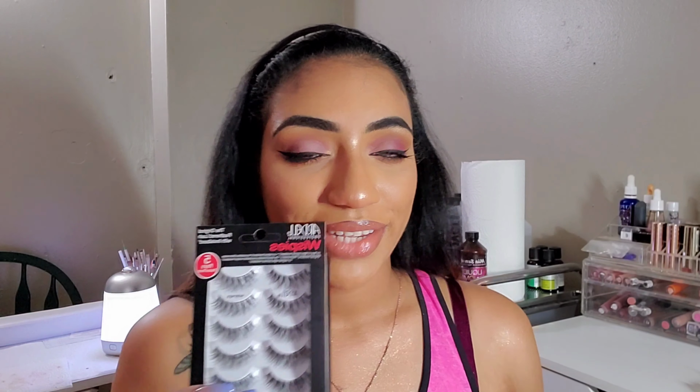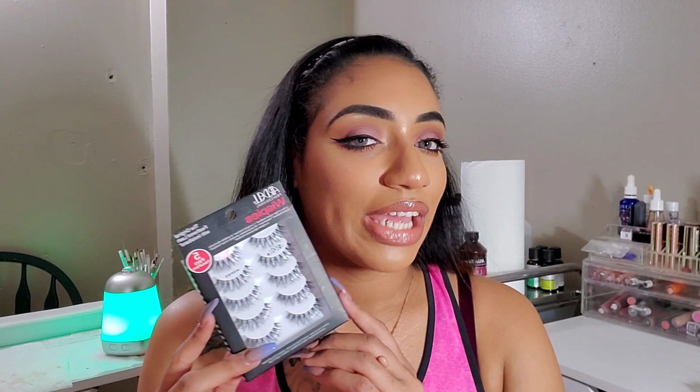And then I have these Ardell Professional Wispies. My mother-in-law, or future mother-in-law, gave these to me for Christmas, and believe it or not, I've never tried Ardell wispy lashes before. I feel like I tried one of their lashes, but I don't think it was wispy. I think it was maybe double ups. It definitely wasn't wispies, I don't think. So can't wait to try these.